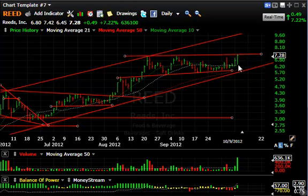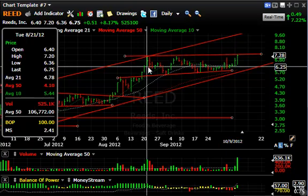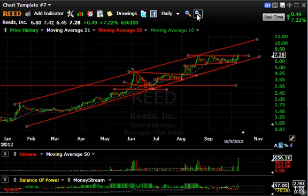Take a look at the high today at 7.42 and the high up here at 7.19. We actually broke through it. This high here was 7.20. So we've made a move to break out across that line. And if it does get any kind of follow through, and by the way, the volume was heavy relative to what it normally trades, you can see this stock trade up towards 10. My target for this stock.